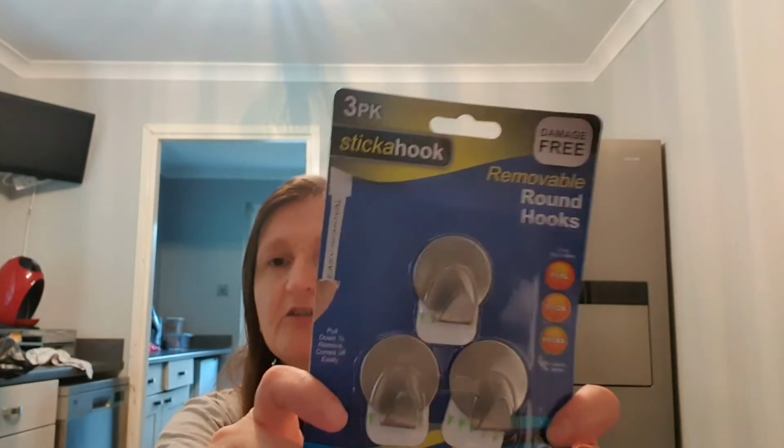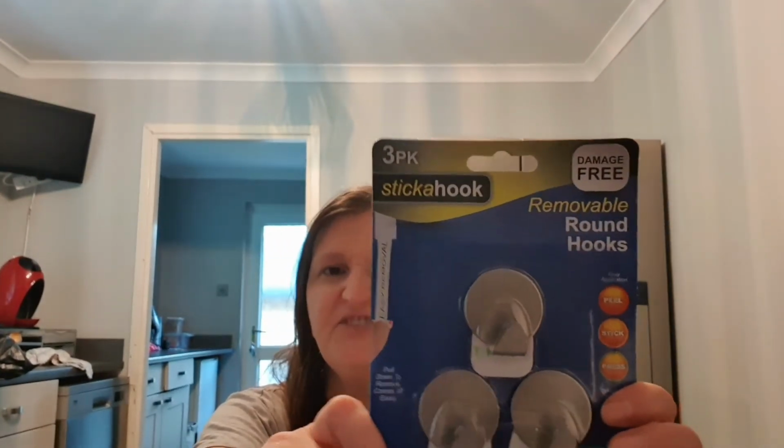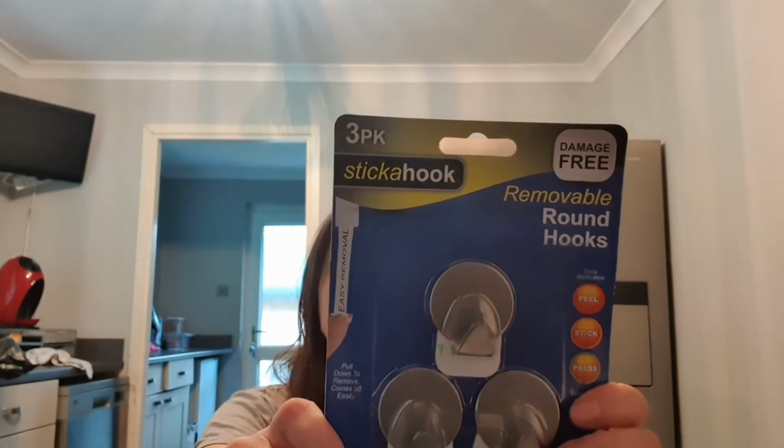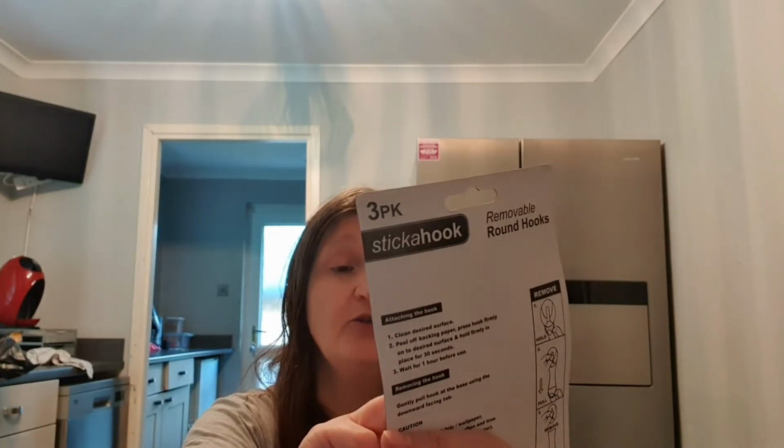On the same vein, I picked up sort of Poundland, I don't know if it's Poundland's own, but it's a much cheaper version, and it's a 3-pack of sticker hooks, but it's not clear like the other one, so I'll use these where they can't really be seen. And it says that they're removable and damage free. Not sure whether they will be or not, but we will give it a go and see. That was £1 for 3 compared to £3 for 6.